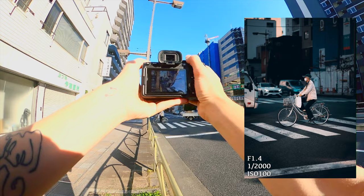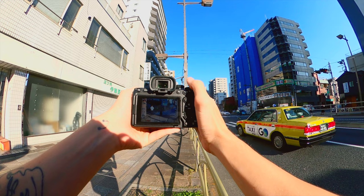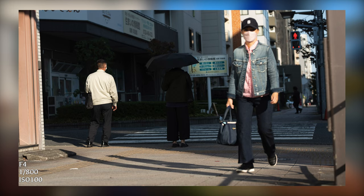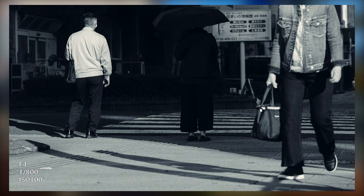Change up the settings here. I'm going to go to f4, and we're going to go 800. No, yeah, f4, 800 per second. I'm going to get down to get some more of that shadow in it. Nice.